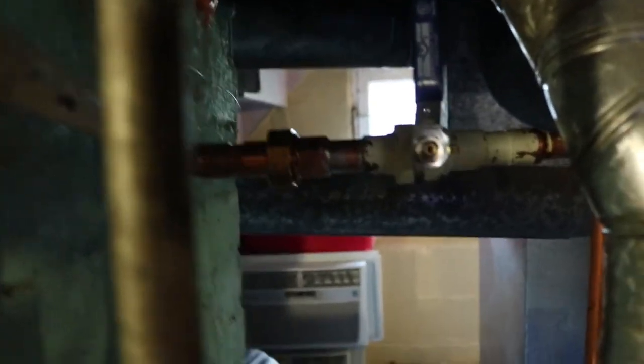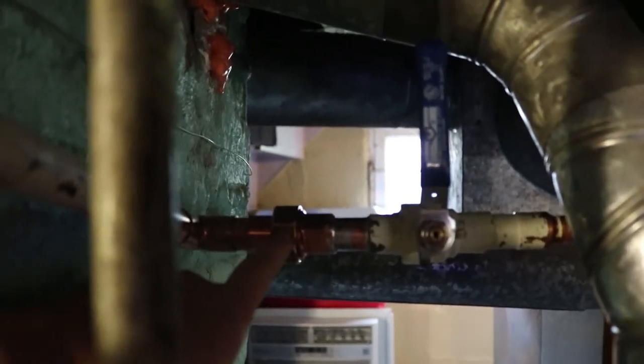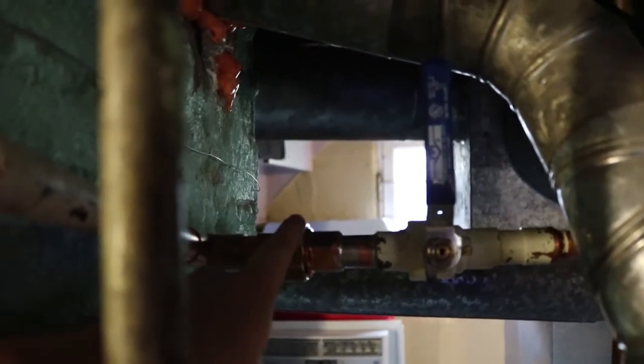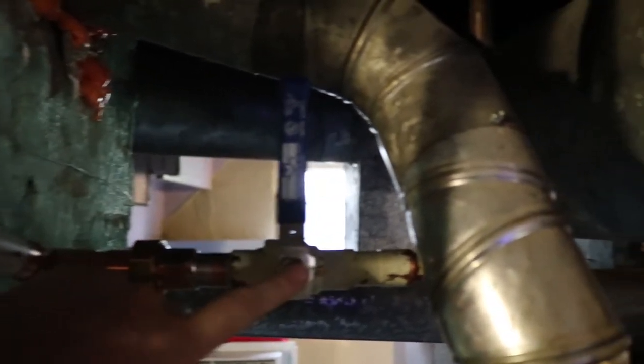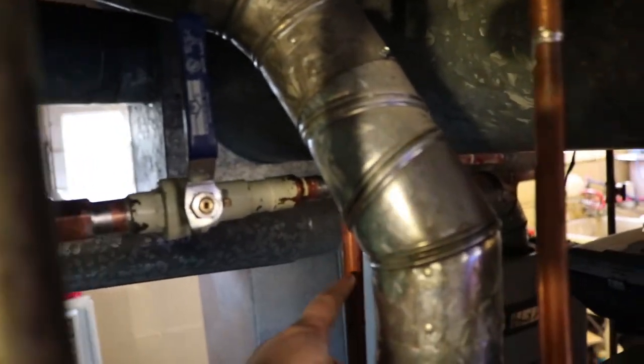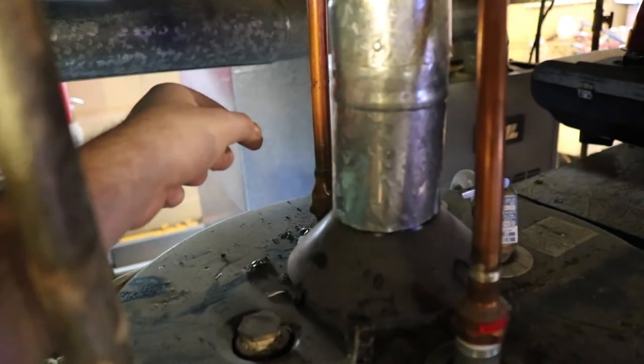We go to a, I'm sorry, it's so dark in here. We go to a copper union right here so that I can disconnect the entire system. And then a half inch shutoff valve. And then back into the cold line, feed line, to our hot water heater.